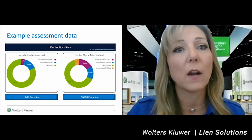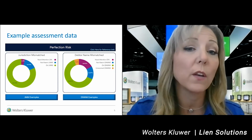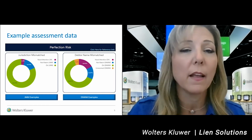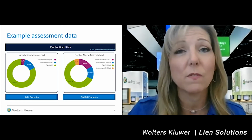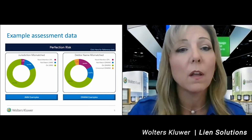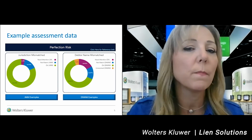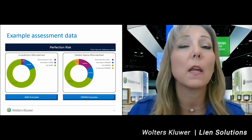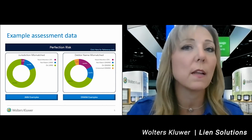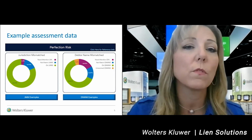On the right-hand side, we're looking specifically at the debtor name mismatch chart. This is where the lender filed using a debtor name that didn't match the corporate record. Again, exposing this customer to risk in their liens, their UCC filings not being secured. You'd be surprised at the frequency of these errors that can lead to a lack of lien perfection. As a result, we assisted many clients over the past year by providing this data, leading to hundreds, and in some cases, thousands of corrections to ensure that their secured loans were actually secured.